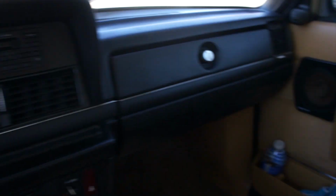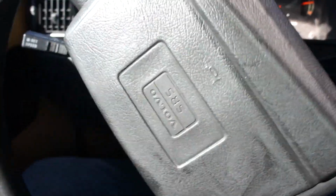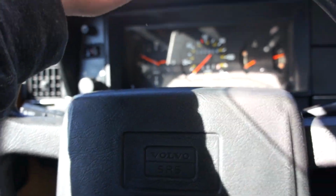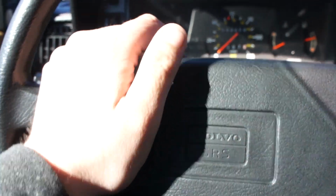Everything in here is typical 240. This is a 1990 model, so it has pretty much the last interior, the most updated one. It does have an airbag. You have this wonderful four-spoke steering wheel, and very nice and tight power steering, but this thing is a boat going down the road. It is so much fun. Just one hand on the wheel. It's an automatic, so it's nice and easy to drive. Horn right here too, I love the horn.